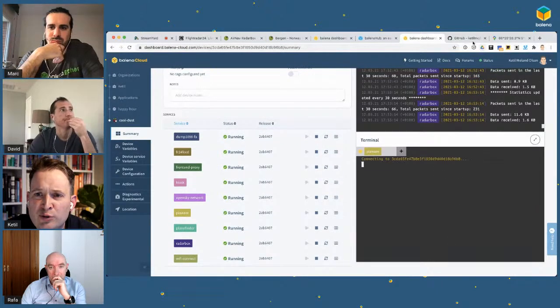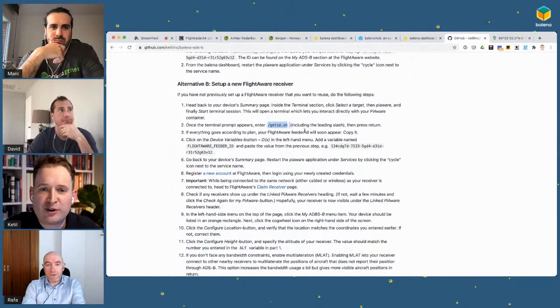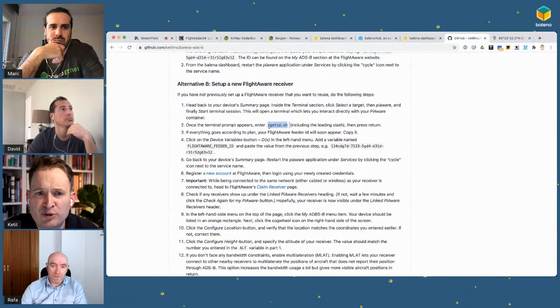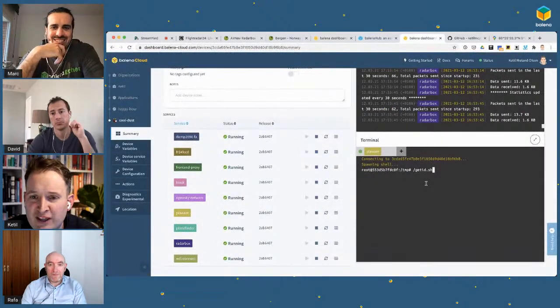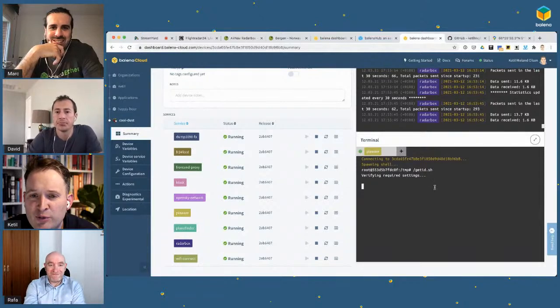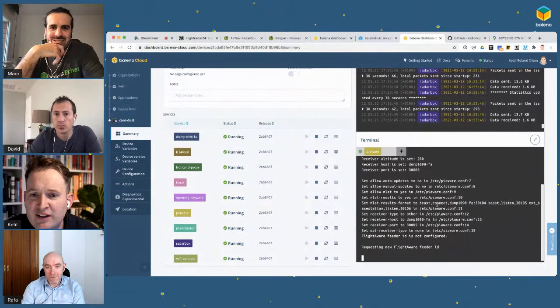And if we recall from the instructions, I won't read this out loud, that will take some time, we go to the terminal prompt of the PiAware container and run this command, getid.sh. So let's see if that runs. It's quite exciting to do this live, and a bit nerve-wracking. Getid, now it will verify that we have set all the necessary settings.